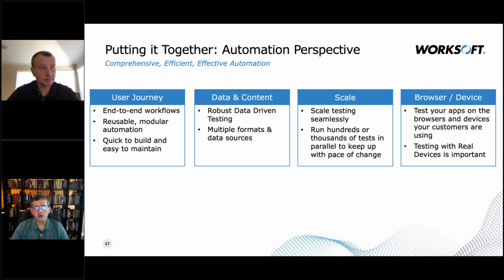You need to make sure your automation is reusable and modular, because you're going to reuse your automation for different things, for the functional testing, cross-browser testing, monitoring, and even performance testing. If you have built automation to test the functionality of your end-to-end user journey, you should be able to use that same test to test your performance as well. You shouldn't have to build completely new automation on a different system.